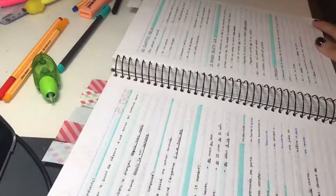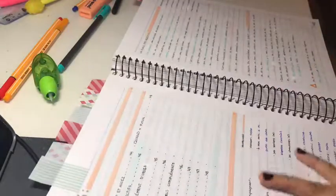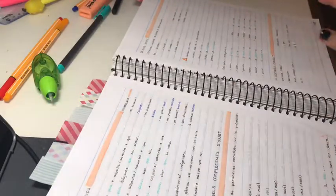Anyways, since I'm almost done with the levels, there's only 12 levels, I should be done by summer with the language. I really hope I can speak it fluently one day.